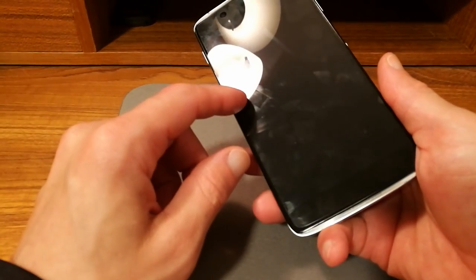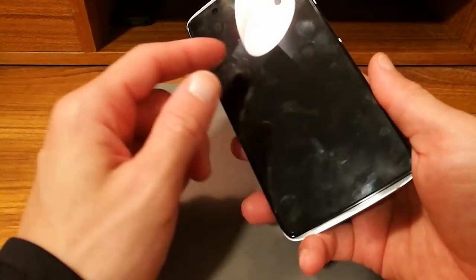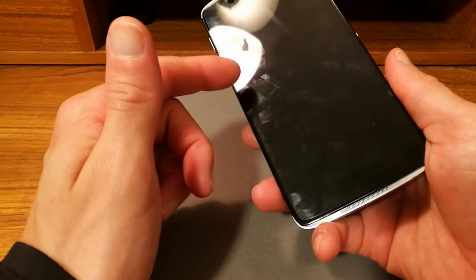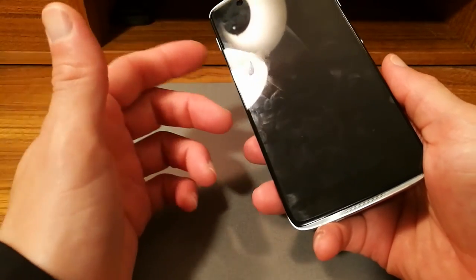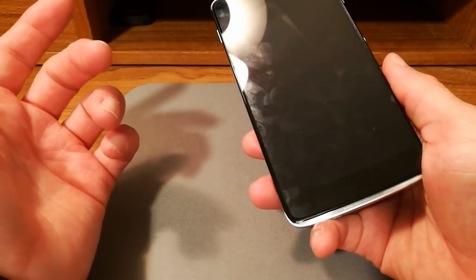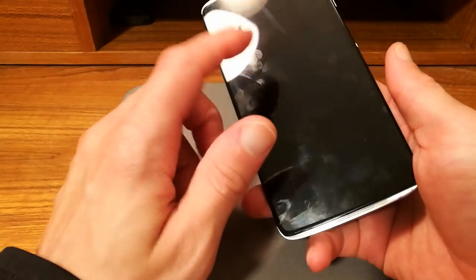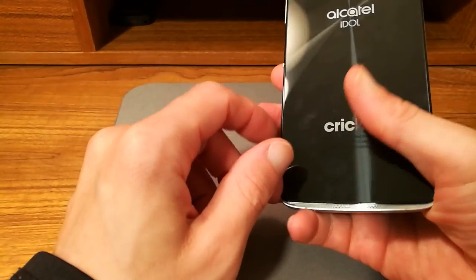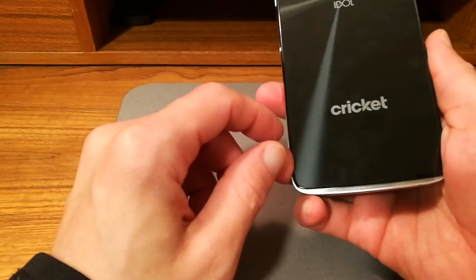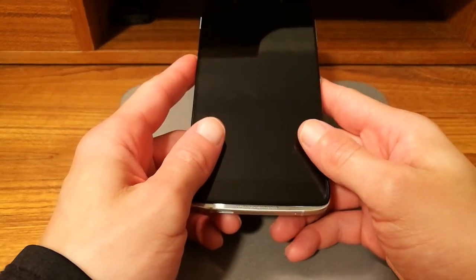You definitely don't want to drop this phone, because depending on how high you drop it from, the screen may crack on the front or back. This is glass. It's Gorilla Glass 3. It's a tough form of glass, but it's not shatterproof. If you drop this joint, it's going to crack for sure. So definitely get a case and a screen protector on this phone. The phone does have NFC, which is solid.